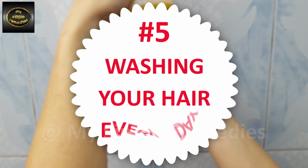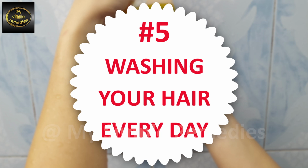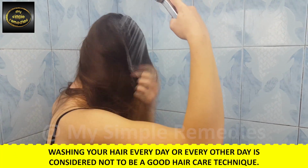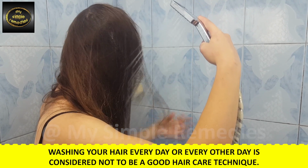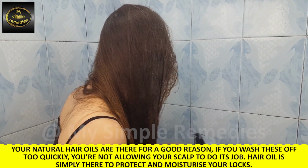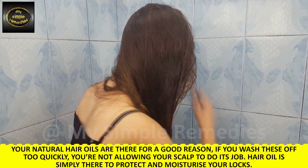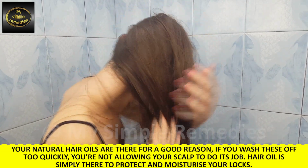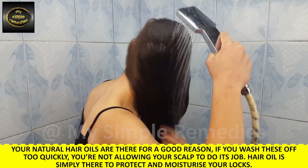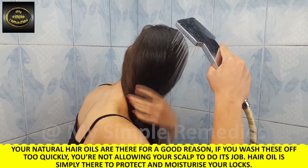Mistake number 5. Washing your hair every day. Washing your hair every day or every other day is considered to be not a very good hair care technique. Your hair's natural oils are there for a good reason. If you wash these off too quickly, you're not allowing your scalp to do its job. Hair oil is simply there to protect and moisturize your locks.